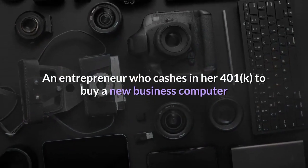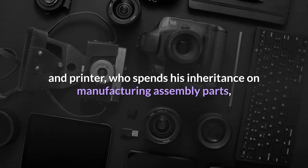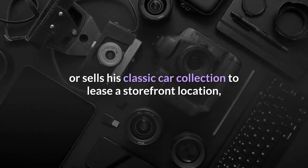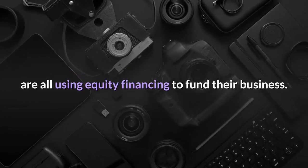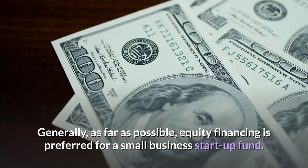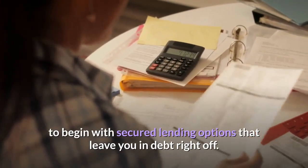An entrepreneur who cashes in her 401k to buy a new business computer and printer, who spends his inheritance on manufacturing assembly parts, who uses his savings to buy small business equipment, or sells his classic car collection to lease a storefront location, are all using equity financing to fund their business. Generally, as far as possible, equity financing is preferred for a small business startup fund. It is far better to go this route than to begin with secured lending options that leave you in debt right off.